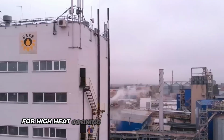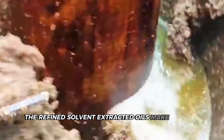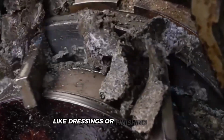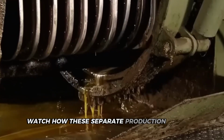For high heat cooking, where oil is simply a medium rather than a flavor contributor, the refined solvent extracted oils make perfect sense. But for applications where you want the oil itself to add character, like dressings or finishing dishes, the premium cold-pressed versions offer noticeable benefits. Watch how these separate production streams eventually lead to different bottling lines.